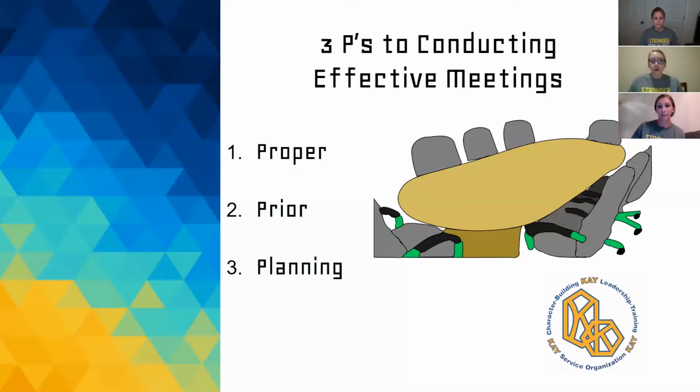So number 2 is prior. I've kind of mentioned that in explaining already. Prior is going to be beforehand. You want to make sure that you have all the details figured out, and that you're not waiting till the last minute. You're not procrastinating. You want to make sure that you're planning and scheduling ahead of time. You can't just call the pizza place 15 minutes before the meeting, because it might take 45 minutes for the pizza to get there. So you want to make sure the proper planning is prior to the meeting, with enough time to get things done.